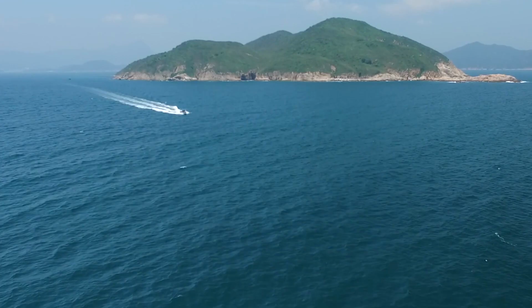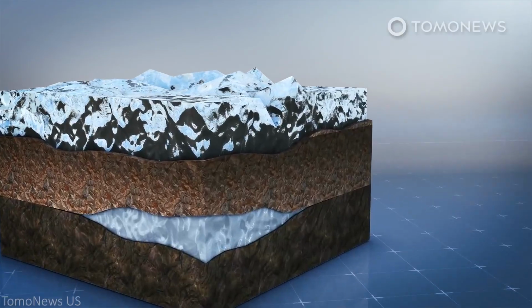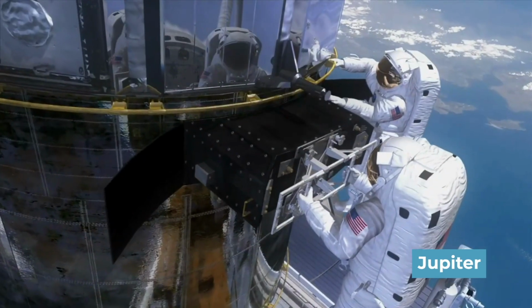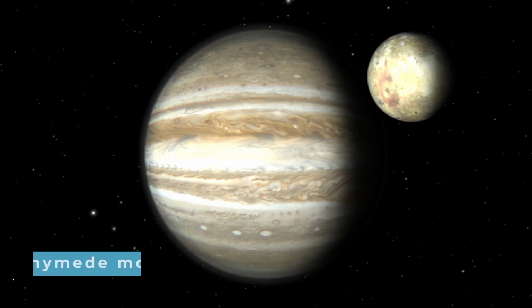Moving into the current day, although Mars may appear to be dry on the surface, some astronomers still believe water could be trapped in the planet's crust. However, one planet that has gotten a lot less attention is Jupiter, and moving into this year, NASA has reported their first ever evidence that there is water vapor on Jupiter's Ganymede moon.